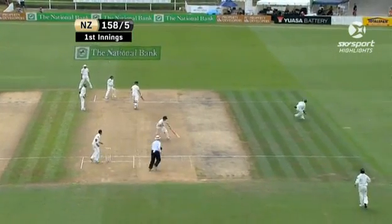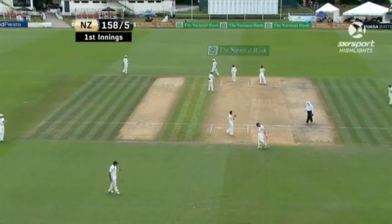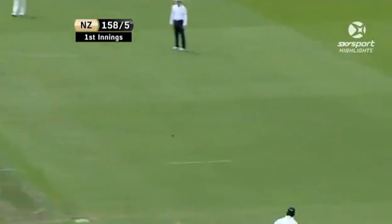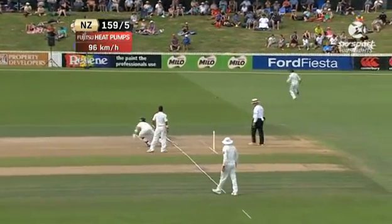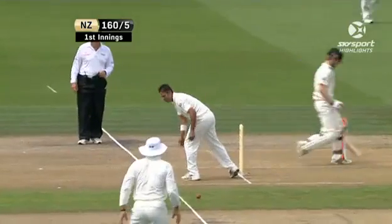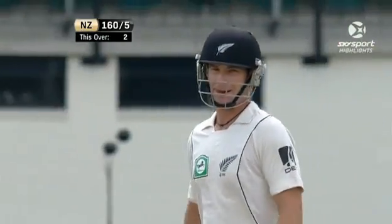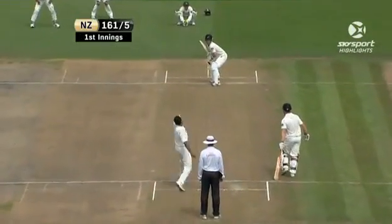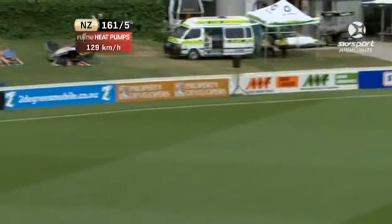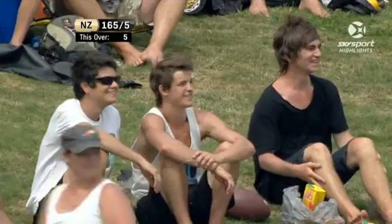Oh, fidgety stuff. Oh, gosh. Rhys Young underway. Come back for 2. So that's always a nice moment. Have runs under your belt. Nice shot. Very nice shot. And it's a boundary.